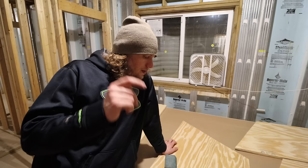Welcome to my disgusting unfinished basement. I'm gonna get going on staining the shelves and the table.